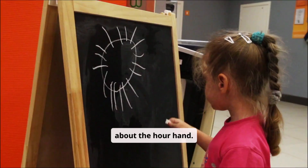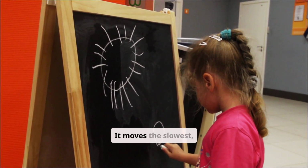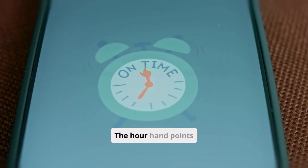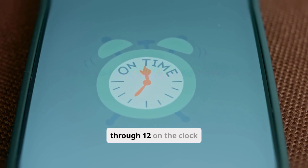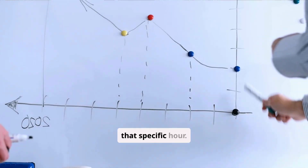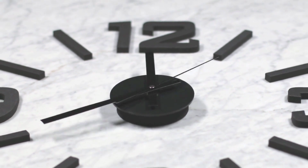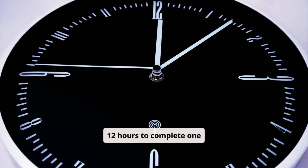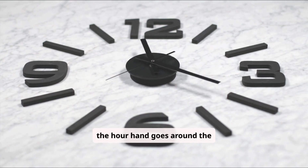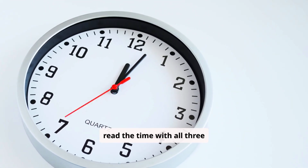Now, let's talk about the hour hand. This hand is usually the shortest and thickest of the three hands. It moves the slowest, but it tells us the most important part of the time, the hour. The hour hand points directly to the numbers 1 through 12 on the clock face. When the hour hand points exactly at a number, it means it's that specific hour. For example, if it points at the 3, it's 3 o'clock. The hour hand takes 12 hours to complete one full rotation around the clock. Since there are 24 hours in a day, the hour hand goes around the clock face twice in one full day.